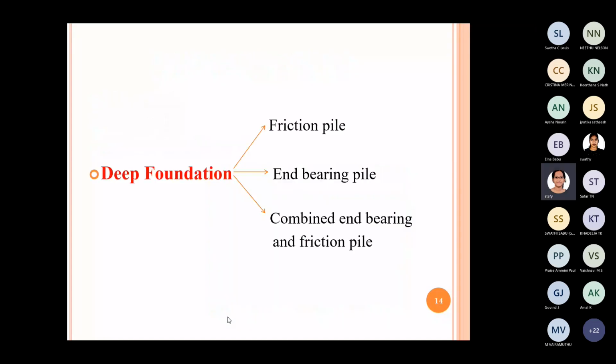So in deep foundations, deep foundations is also known as pile foundations. As you have all seen, a pile is a deep vertical load transferring member made of concrete, steel or timber. It can be used when the top bearing capacity of soil is low, or when tall structures are subjected to more horizontal or lateral loads. So pile foundation always helps to resist axial and uplift forces.